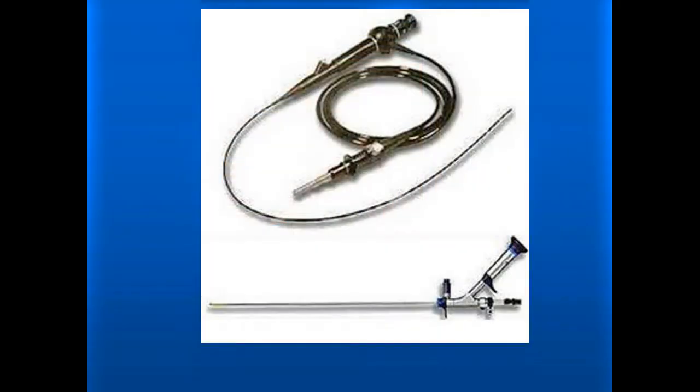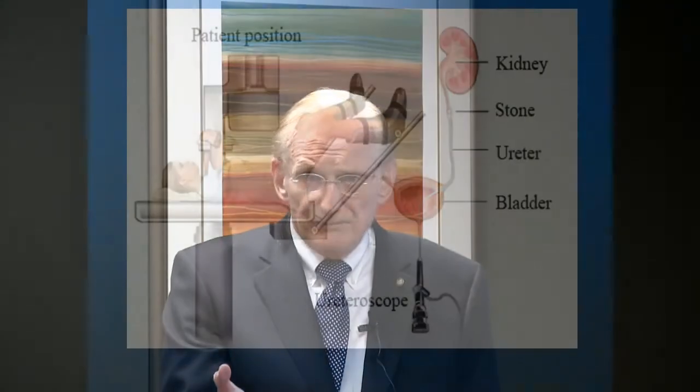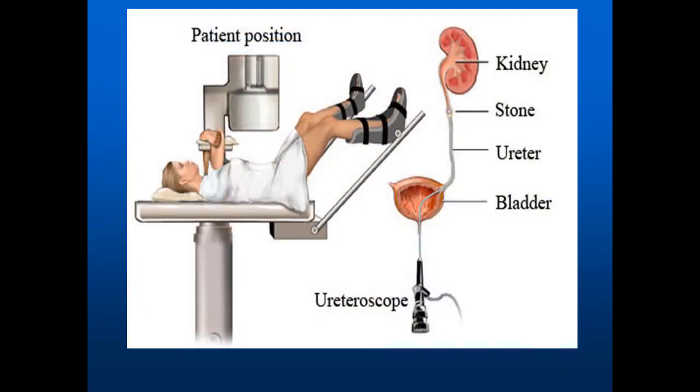This is the ureteroscope. I'm going to stick with the flexible ureteroscope. This is a very small instrument. This will slide up the ureter. A normal ureter, you can just put it right up the ureter like a stent, and you can see everything that's there. And here's the ureteroscope. We passed it into the bladder. We can find the entry of the ureter, then we can go up the ureter to the kidney, and we can locate the problem.